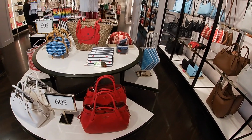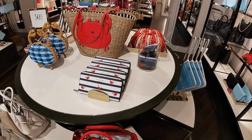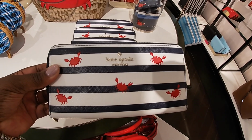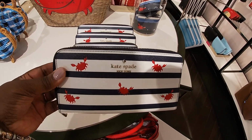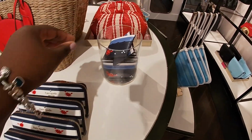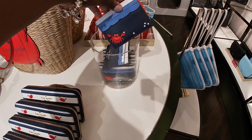So we're in Kate Spade and they had this cute crab collection along with the cute pride collection and a watermelon collection. It wasn't too much in the outlet today, so I just showed you guys what they had that was new. So this is probably not going to be that long of a vlog.